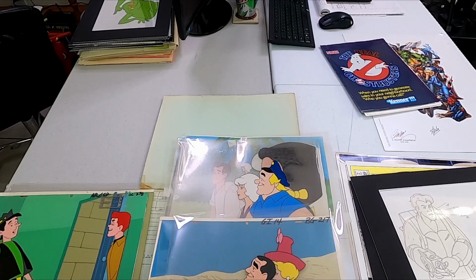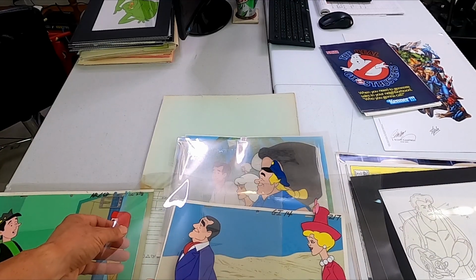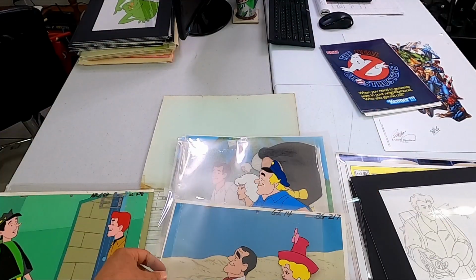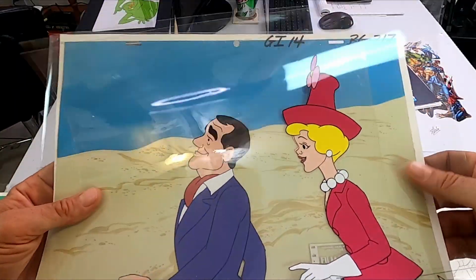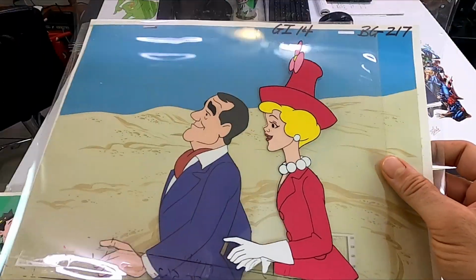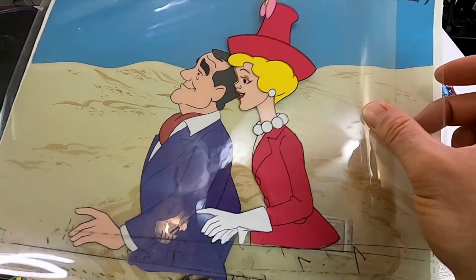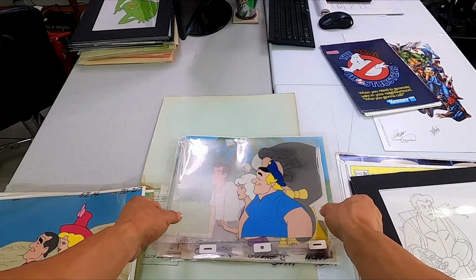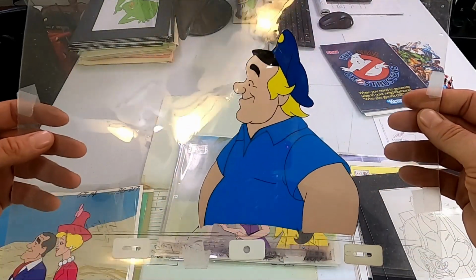Another one. These are two separate. You put them together on a background and you create a scene. You move her around. And she backs away. Right, whatever. I don't know. But that's how they would do it, I think. Right? This is how they do them.